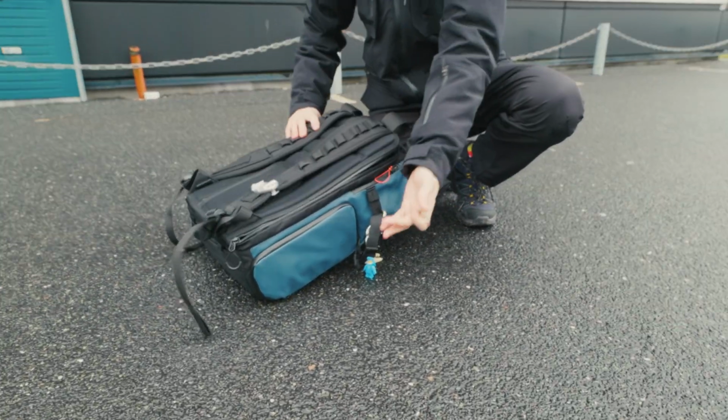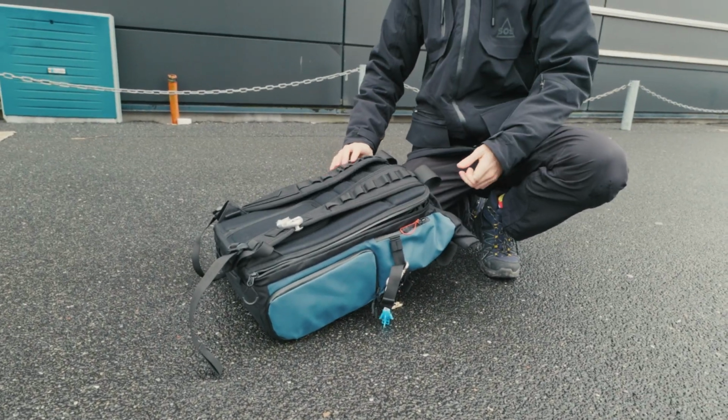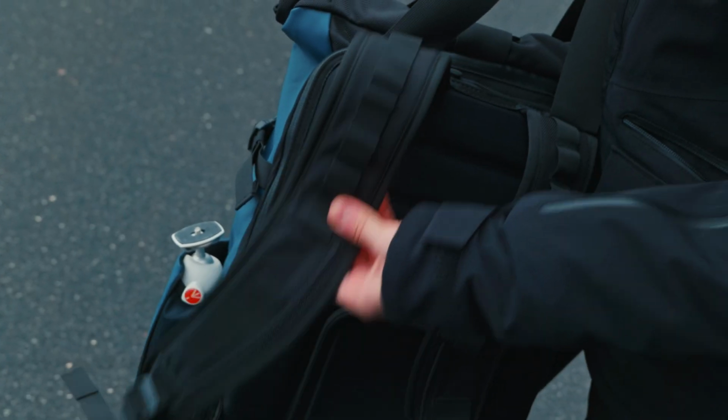And then finally we get to the main access, which is here, like this, or you can use the side pocket to access your camera. This is 20 liter, this is 30 liter. You didn't know what you were getting, but we got a 20 liter basic backpack and a 30 liter photography bundle, I believe. So with that, I got a camera cube and some accessories. And it is super nice. They're made with creators in mind.